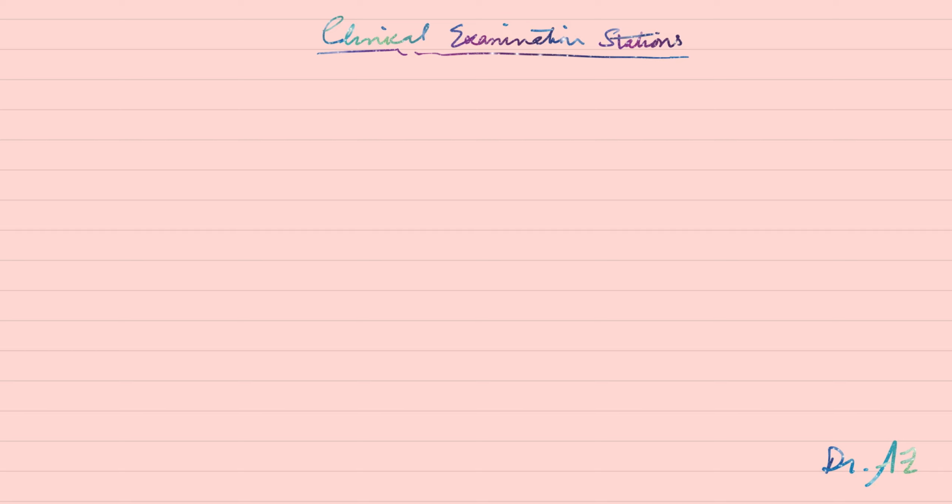Hello everyone, we are going to start clinical examination stations. There are many clinical examination stations in the exam, MRCS Part B, and you want to know how to deal with them. At least you need to have a certain technique that will guarantee your pass in these stations. Okay, so we are going to start here today with the thyroid gland.